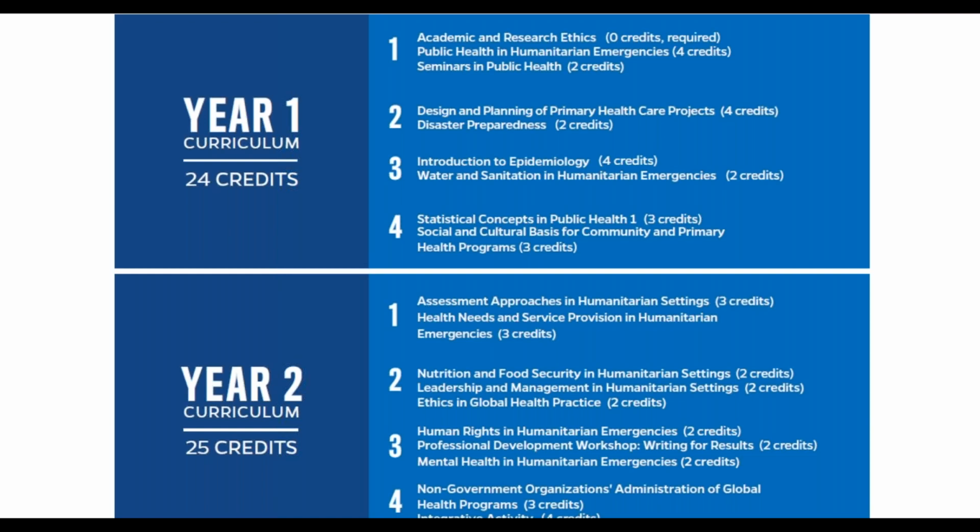Then we look at health needs and service provision in humanitarian emergencies. This one is more health and health care and service provision concentrated. Like with WASH, we need nutrition and food security. It's essential in humanitarian emergencies. So Shannon Ducey teaches this one.